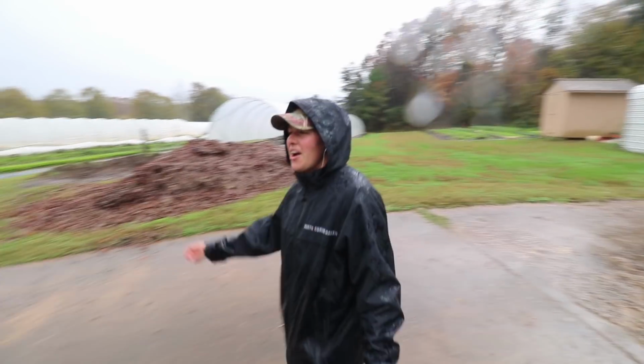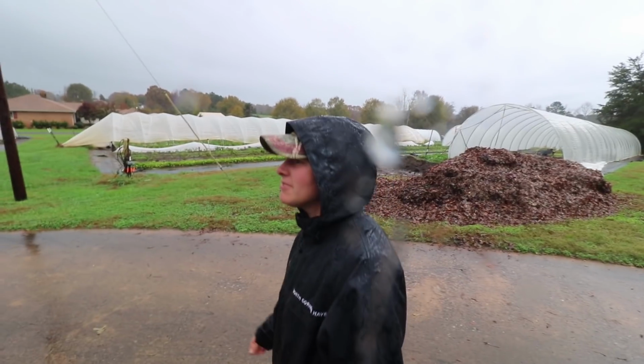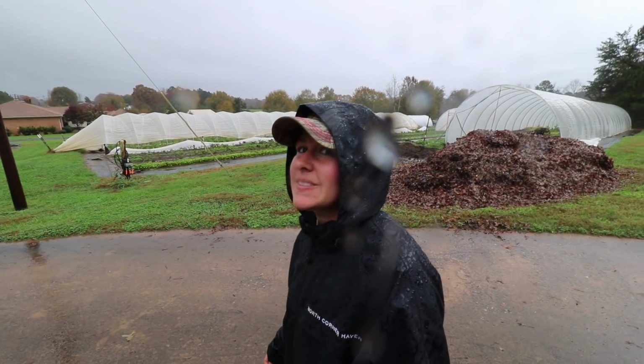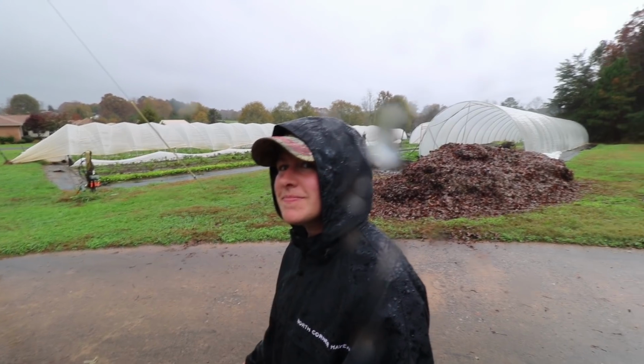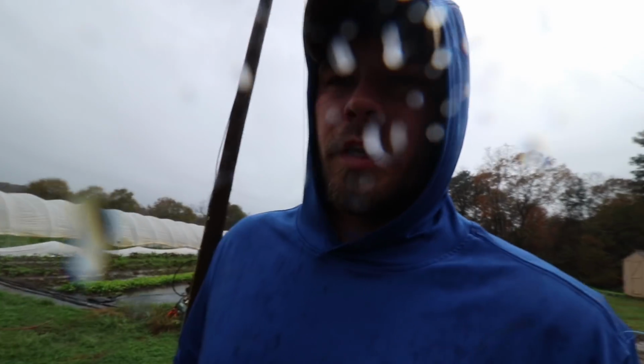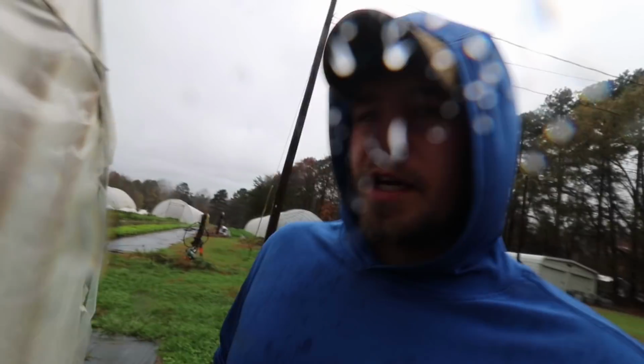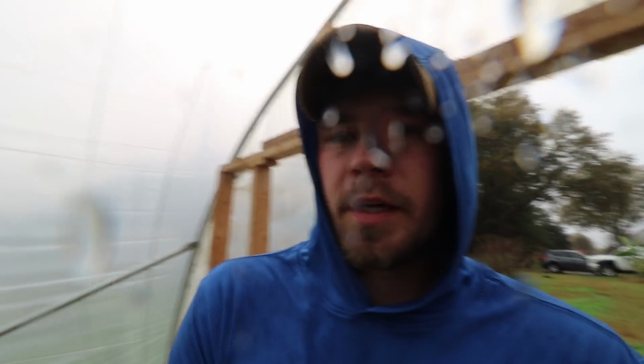What up? Harvesting cabbage. In the rain? Yeah. Oh my gosh. That's the way it is. So tomorrow is really the harvest day, but since it's gonna be raining so much, we'll do the tunnels and stuff today, and then some of the stuff outside. Try and take some of the pressure off tomorrow.